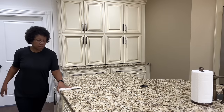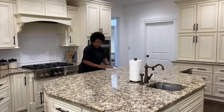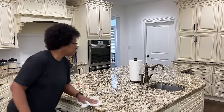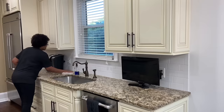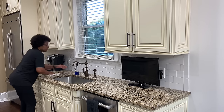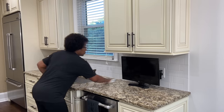Whenever I wipe down my kitchen counters, I would normally use the Weiman Granite and Stone Cleaner, but on occasion, like today, I'm using the same microfiber cloth I used to clean my fridge. By doing this, it saves money by not having to purchase cleaning products as often, as most messes can be cleaned with a microfiber cloth and warm soapy water.